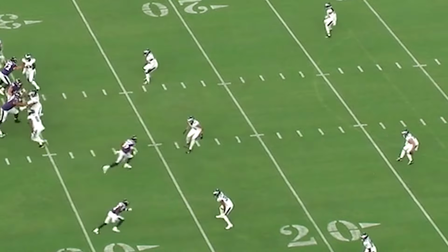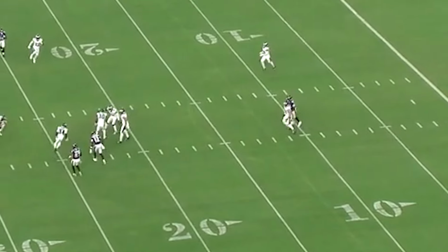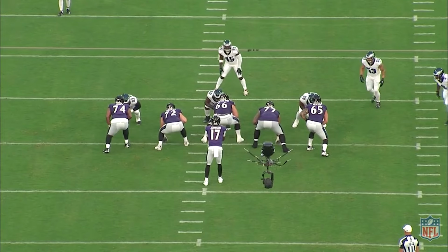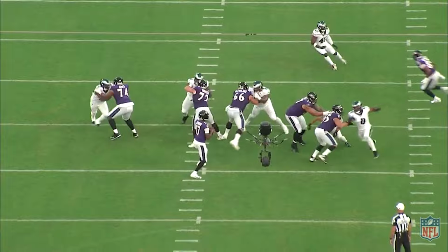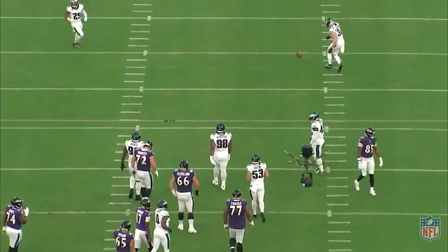This might seem like a simple task, but not rising up while transitioning is something that so many players struggle with. I thought Bonney showed better technique and movement ability than White in coverage. There were a couple instances of White struggling with balance and changing direction while in coverage.